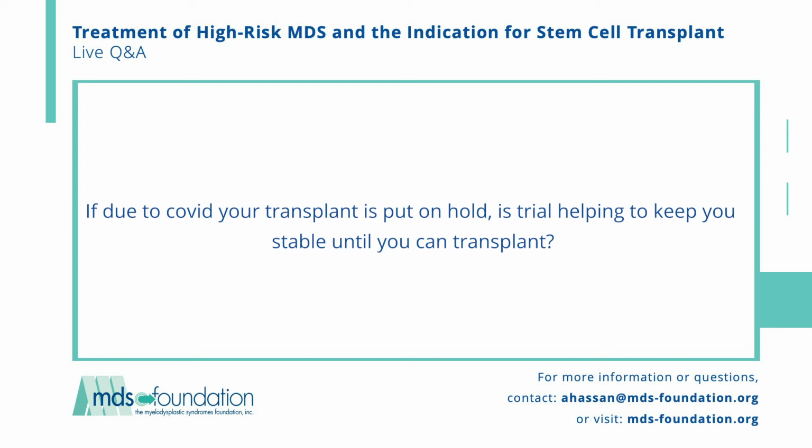Now, if in this time of observation, we see that the disease is advancing, the blast count is going up, the blood counts are dropping, and azacitidine or decitabine are not an option, then I think a clinical trial can be considered.